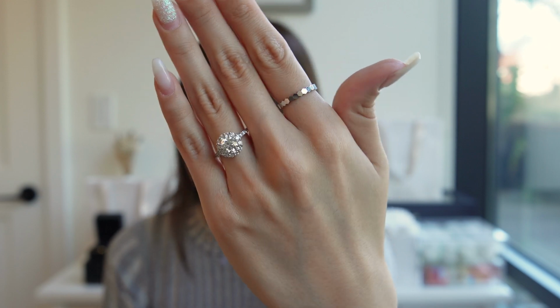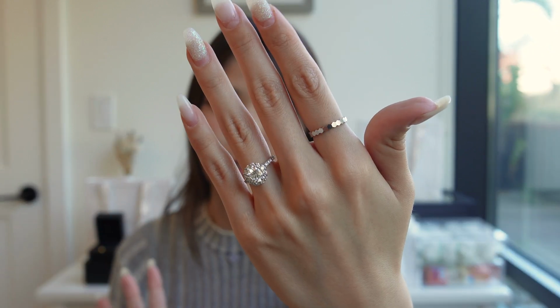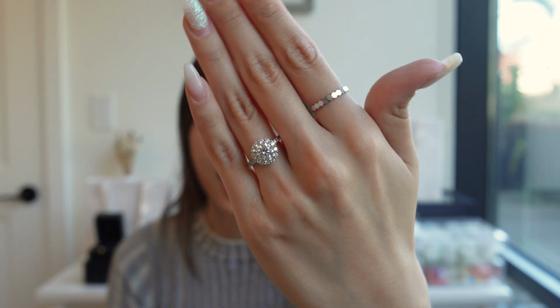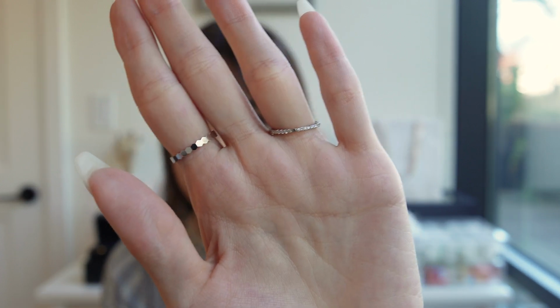So here she is, absolutely stunning. I am just so in love with this ring, and I'm going to be talking about all the reasons why I ended up choosing this in just a second, but I just wanted to give you a good close-up view, and this is what it looks like from the back.